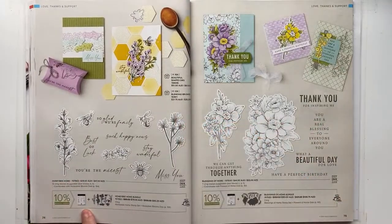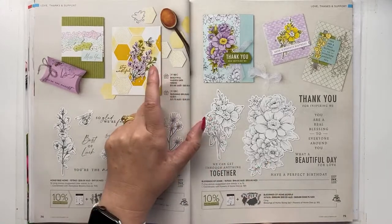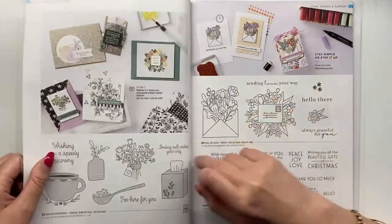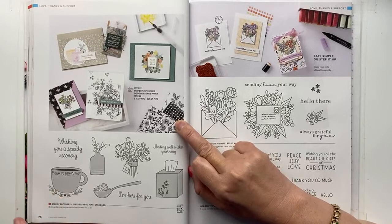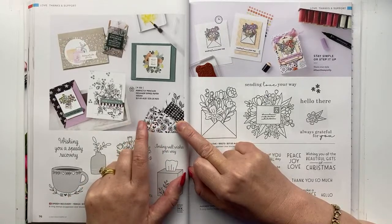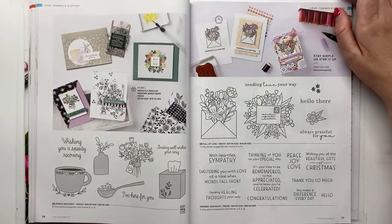Honeybee Home is carrying over in the bundle, as is the Blessings of Home. And as I said to you before, the Beautiful Shapes dies are carrying over, which is fun, and lots of fun blending throughout this catalogue. Speedy Recovery, always great to have a get well set, and here featuring the Perfectly Penciled designer series paper, and we will be making a card with that next week. That paper, I've already made that ready to share with you.